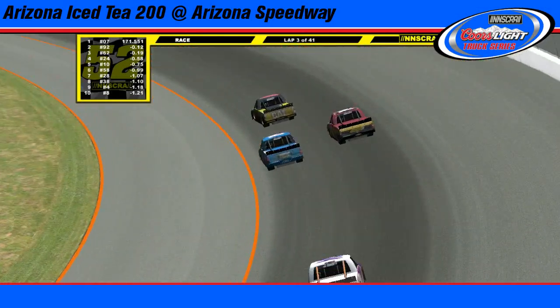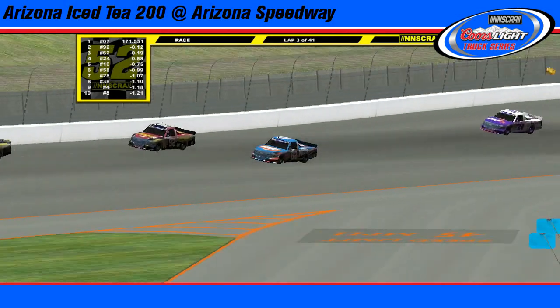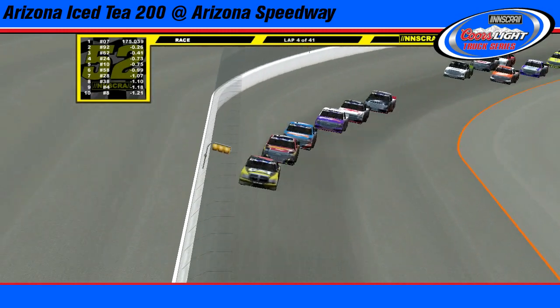He wants to get second place from teammate Nathan Stapleton. He tries the inside line, but you see as the tires start to heat up, that outside line on the exit of the corner definitely gets the much better run and the better straightaway speed.